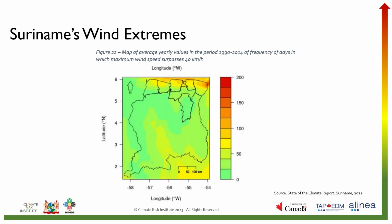What about Suriname's current wind extremes? This map is showing wind extremes, specifically the number of days when maximum wind speed exceeds 40 kilometers per hour. Strong wind days occur more than 50 times a year in the center and southeast of the country and more than 100 days per year on the coast, as you can see in these pockets of orange and red.